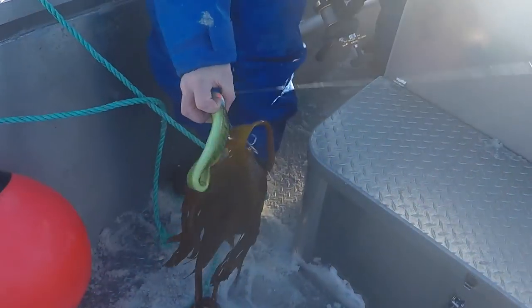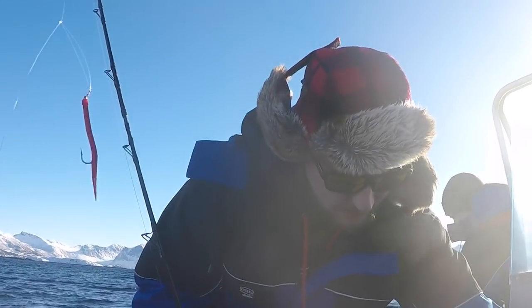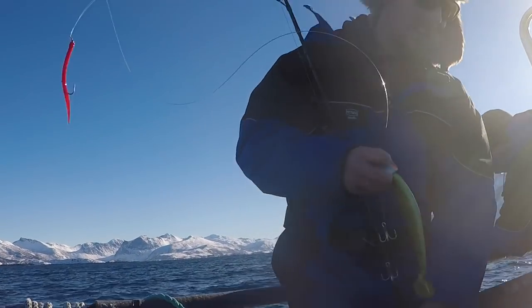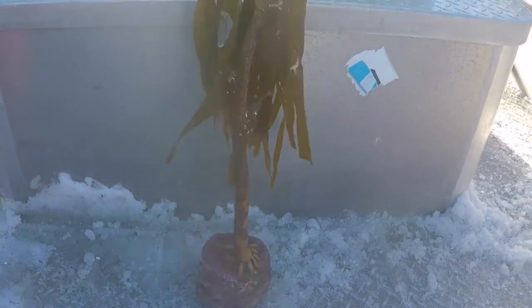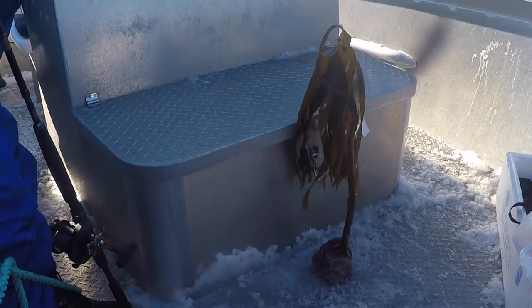I need to take this one. That is a sign. That's going to be my lucky stone from the Atlantic Sea. Wow. That's a great little plant, mate. Yeah.